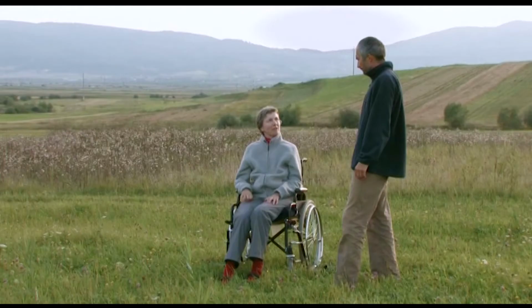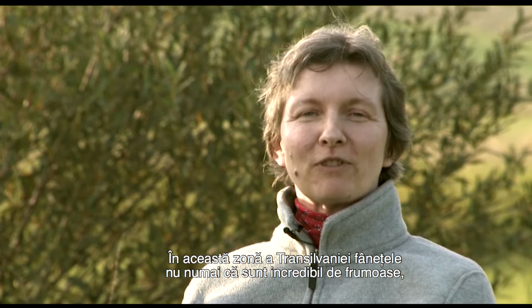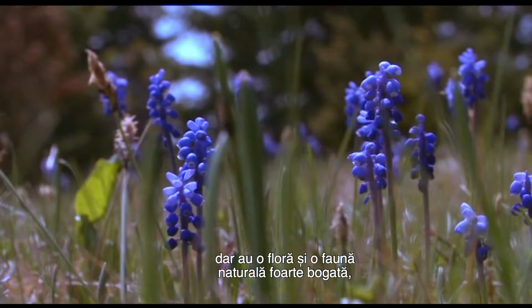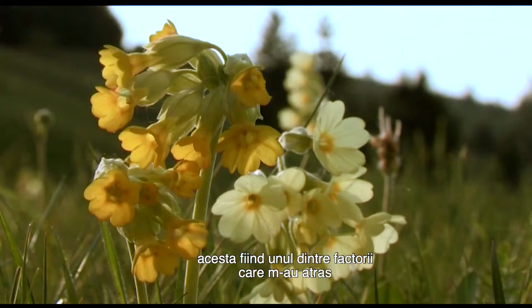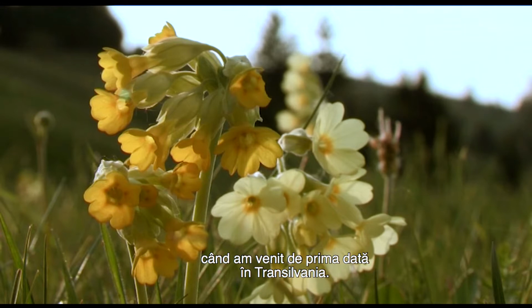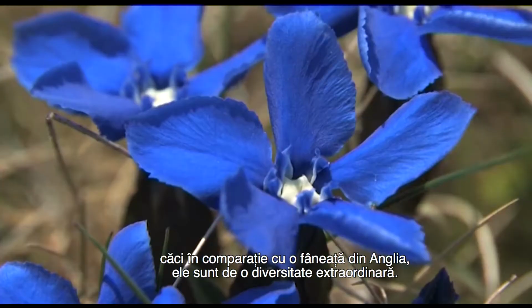Barbara Knowles is a biologist and a specialist in science policy. The hay meadows in this part of Transylvania are not only incredibly beautiful, but they're also really rich in wildlife. And this is one of the things that really attracted me to Transylvania when I first came here. I was just amazed at the sheer variety of life that exists in these meadows. And compared to an English hay meadow, they're just astonishingly varied.